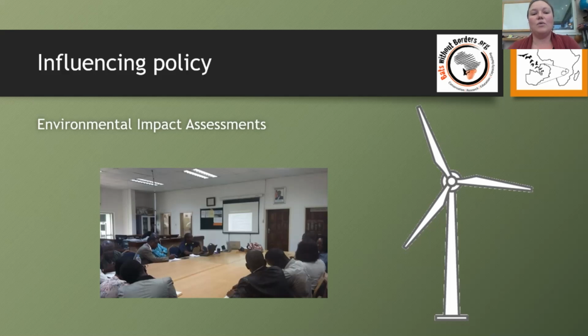So we've been given the great opportunity of working with the people who are actually involved in the impact assessments to help to improve their knowledge of bats and their understanding of the impact assessments that are required, not only locally but internationally for wind farm developments. And obviously also looking at how they can put this into other development proposals as well.